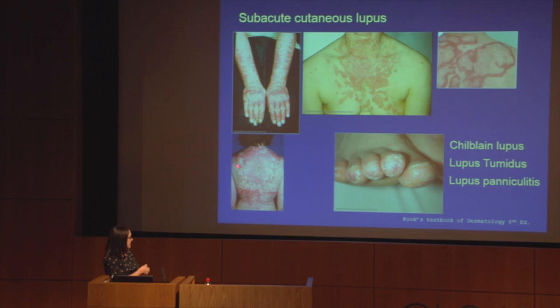So at the bottom here, this is chilblain lupus, so you can get changes on the tips of the fingers, tips of the toes, elbows and nose, and this is treated in the same way as systemic lupus and will often, as Dr. Hall said, go along with systemic activity. Lupus tumidus is a rarer variant, which is more red but less scaly, but very similar to discoid lupus in the way that it presents.